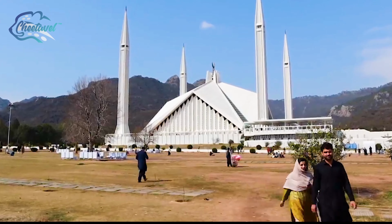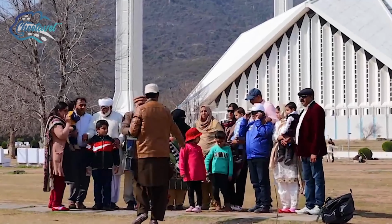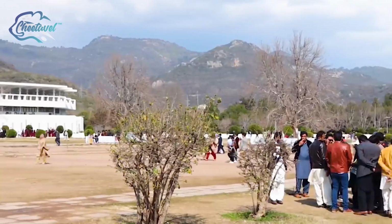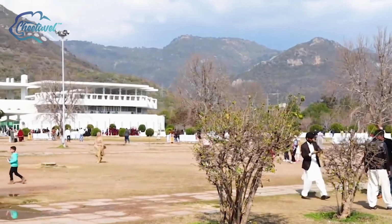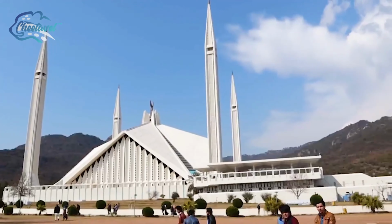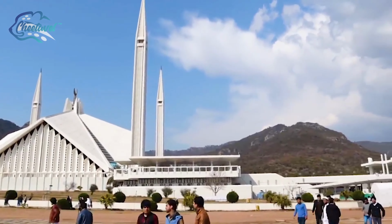Although the mosque is not a picnic place, it is still open for families, students, tourists, delegations, and foreigners to visit. There is no charge for anyone to enter, but you can give a donation for the mosque if you want.